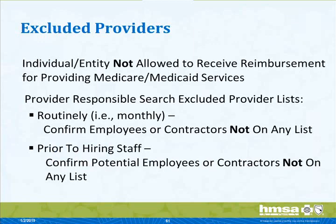In addition, providers must also warrant that they review excluded provider lists to confirm that employees or contractors are not on any list, and review excluded provider lists prior to hiring staff. To view these lists, go to the links provided on the HMSA contact list. The lists are maintained for different reasons, so multiple lists may be checked. There are 2 lists for Medicare Advantage plans and 4 lists that apply to Quest Integration.